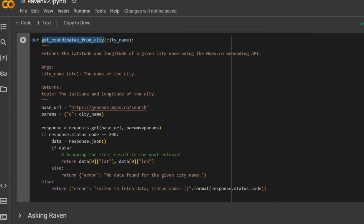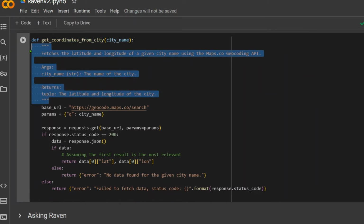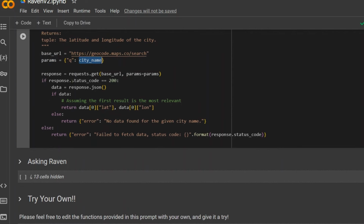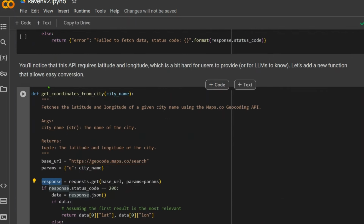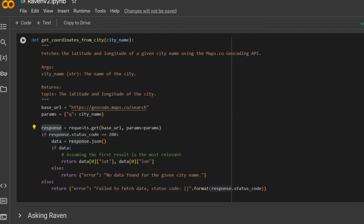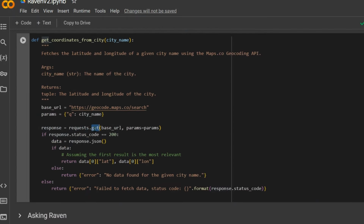If we see the description here, the function description is: it fetches the latitude and longitude of a given city name using the maps.co geocoder API. So we are going to make use of this API here. These are the parameters. We're going to put the city name here in the parameters, and we are going to get the response. So we use the requests library, which we have imported here. We call requests.get, and then we put the base URL here and the parameters here.